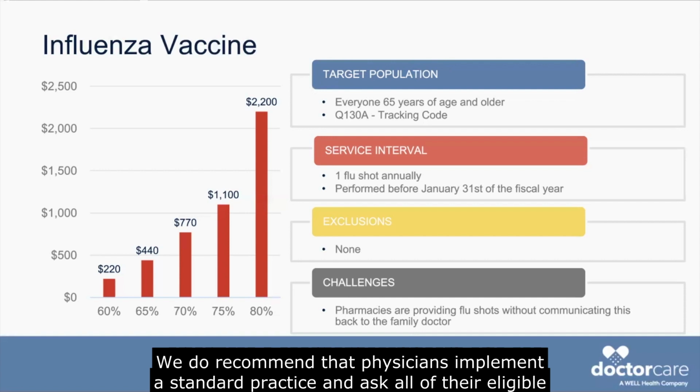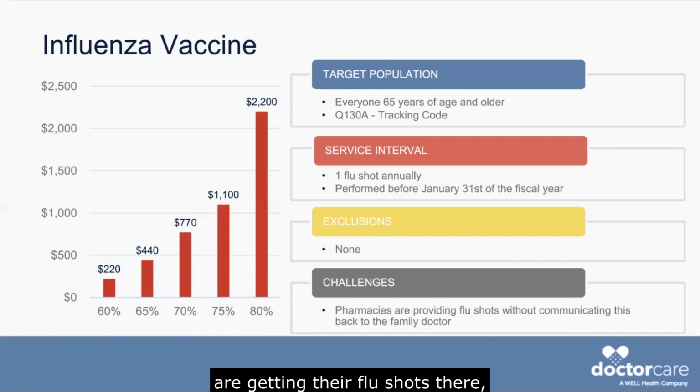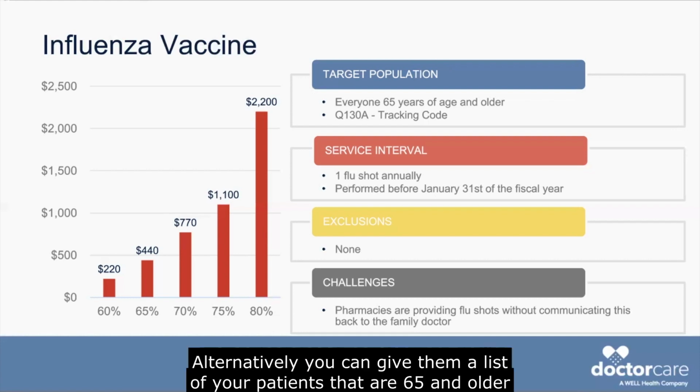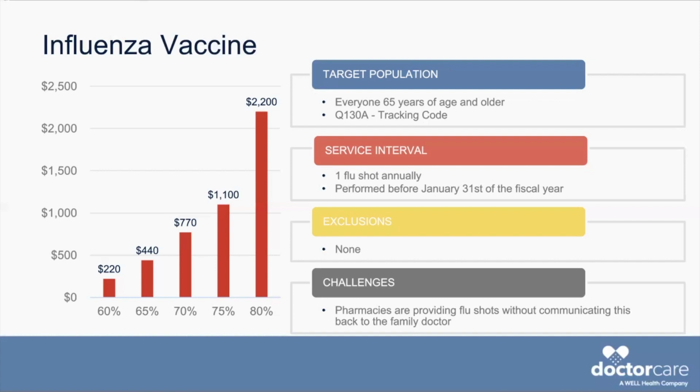We do recommend that physicians implement a standard practice and ask all of their eligible patients whether they've received their flu shot, and if so, track it on the spot. In addition, if you are in a medical building that has a pharmacy and you suspect that your patients are getting their flu shots there, you could make an arrangement with the pharmacy to send you a report of which of your patients have gotten the shot. Alternatively, you can give them a list of your patients that are 65 and older and are eligible, and they can take it off for you. You can also set up a similar arrangement with a neighborhood pharmacy.